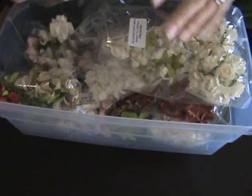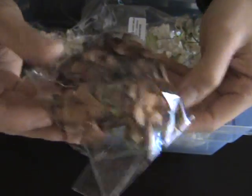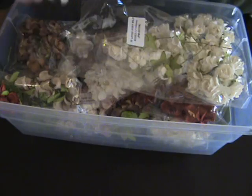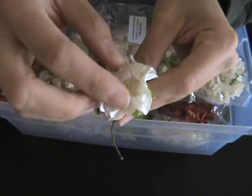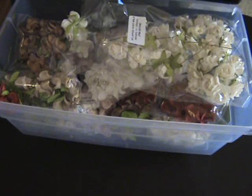All the flowers from Wild Orchid Crafts, but the gardenias, small and large, and the wild roses are my all-time favorites. So here's some more if you guys haven't seen them. Here's some brown ones. I've got a whole bunch of them. And then the white ones are really fun to mist. So that is my number 1 of all time.